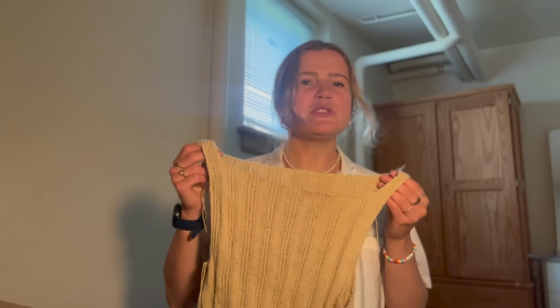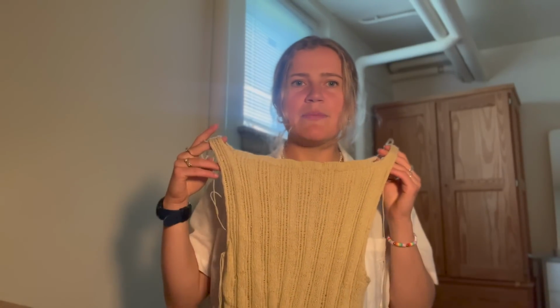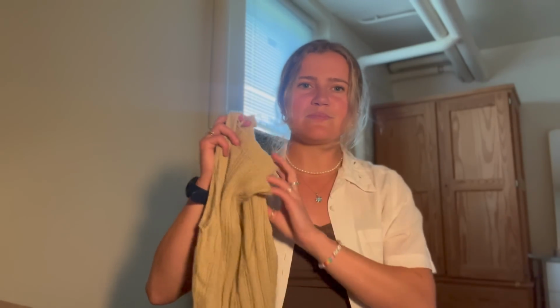So we will see. But this was supposed to be due tomorrow, and the due part of it, you just had to have the I-cord done. So I do wish that I had just done the I-cord when I switched to a new ball of yarn, but I was really enjoying knitting the body, and so I was like, nah, I'll do it later. And now I'm like, oh, now I gotta do it. And so yeah, I don't know if I mentioned, but this is knit on 3mm needles.